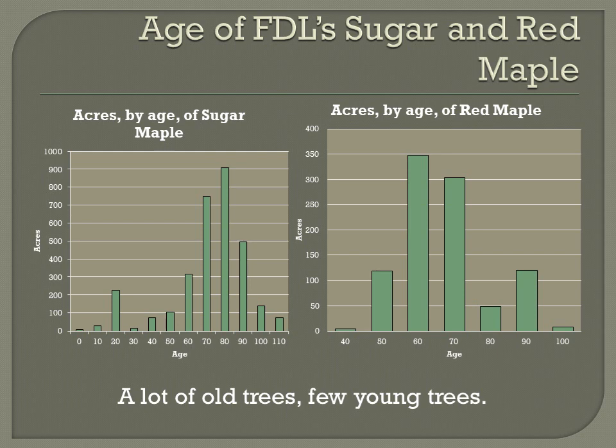But if you don't have a lot of acres of red maple, and most of your red maple is 60, 70, 80, 90 years old, as you can see, and red maple only lives to be 70 or 80, that means we have hundreds of acres that are basically going to be growing old and starting to die out, especially with red maple, just in the next 5, 10, 15 years, with not a lot of trees to replace it.